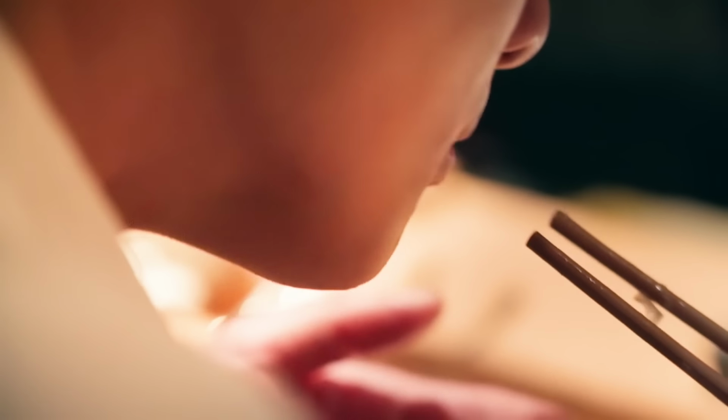Did you hear that crunch? That's the very thin, crispy scales. And the flesh just like melted in my mouth. Delicious. It's so good.